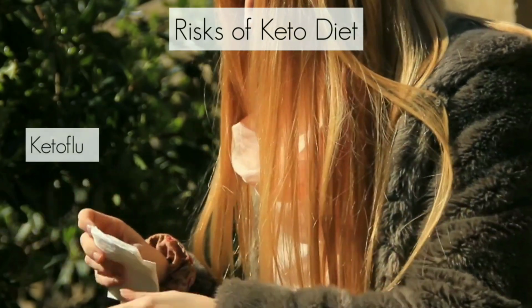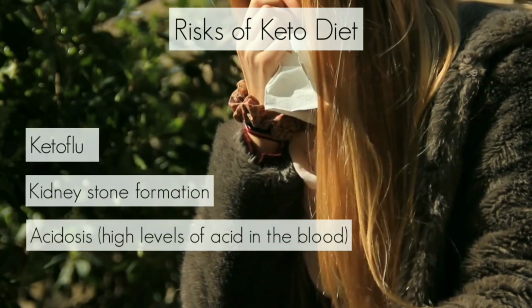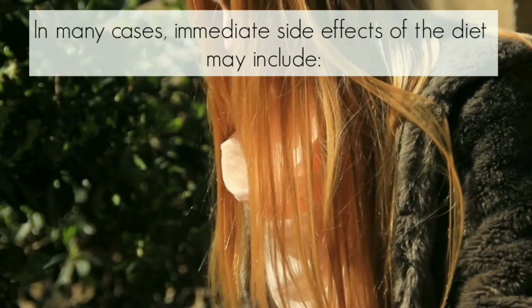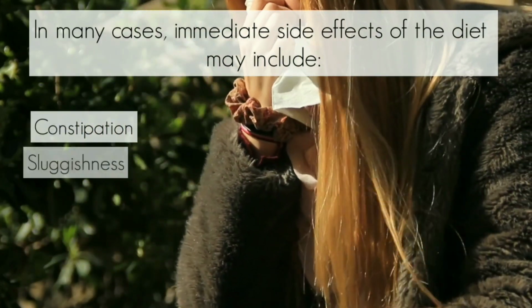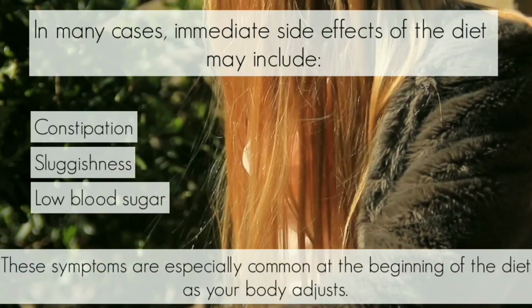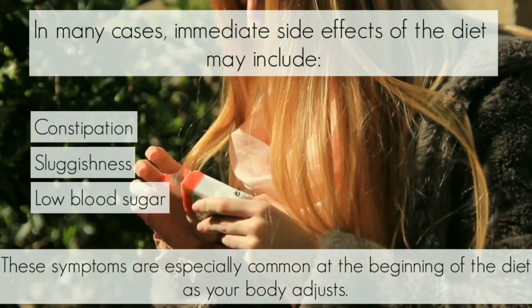Keto flu, kidney stone formation, acidosis, high levels of acid in the blood. In many cases, immediate side effects of the diet may include constipation, sluggishness, low blood sugar. These symptoms are especially common at the beginning of the diet as your body adjusts.